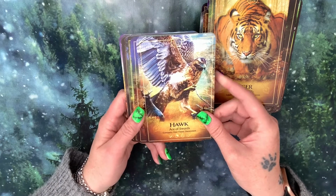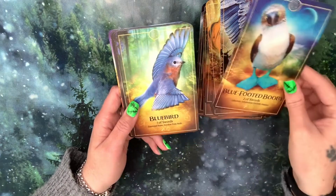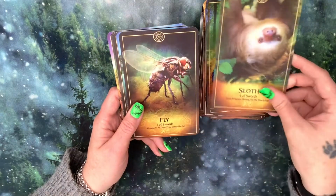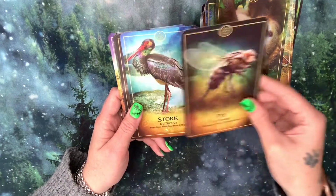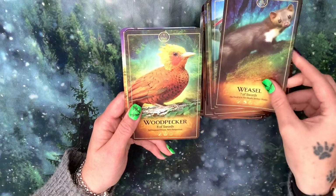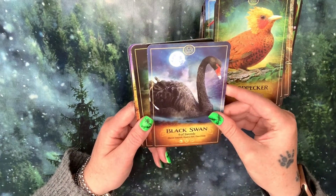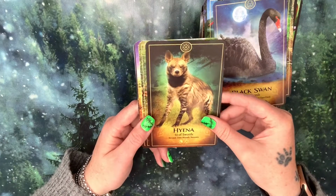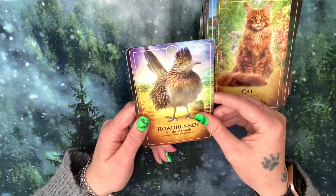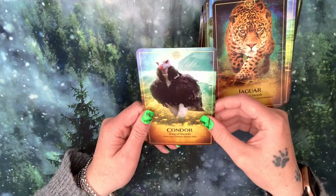So we have the Hawk for the Ace of Swords, the Blue-footed Booby for the Two of Swords, the Bluebird for the Three of Swords, Sloth for the Four of Swords, Fly for the Five of Swords, the Stork for the Six of Swords, the Weasel for the Seven of Swords, the Woodpecker for the Eight of Swords, the Black Swan for the Nine of Swords, the Hyena for the Ten of Swords, Cat for the Page of Swords, the Roadrunner for the Knight of Swords, the Jaguar for the Queen of Swords, and the Condor for the King of Swords.